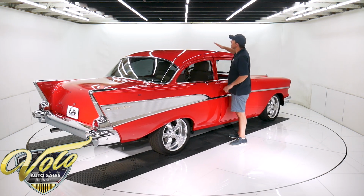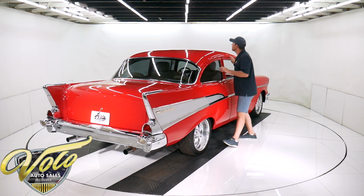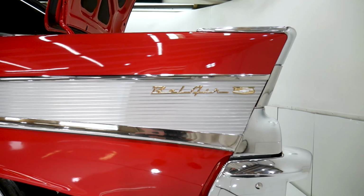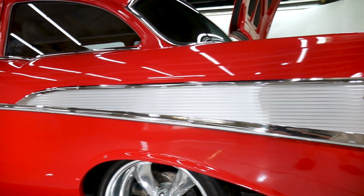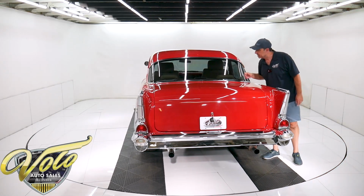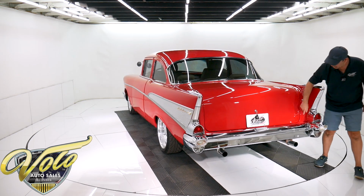The roof is a little wavy. I like to disclose everything. Out in the sun, when I took the car in, I never noticed it. But in here, looking across the roof, it's a little wavy. But I don't see that on the car. Maybe whoever painted it was short and just didn't spend the time up there. All this is straight. Gaps are real nice.